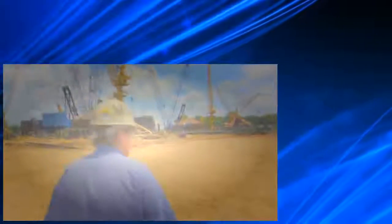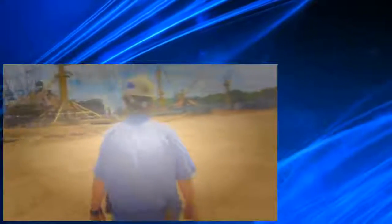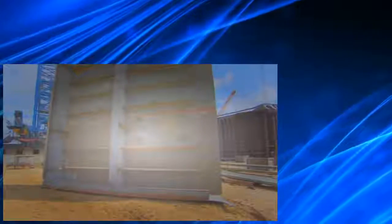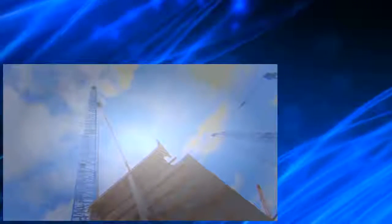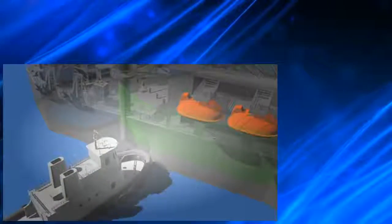And Tom Smith is spread thin covering for Bodie. He's got more on his mind than spud cans. Like this piece of the hull's inner wall, the last line of defense in a collision with a ship. If the outer wall is breached, the inner wall will hold back the sea.